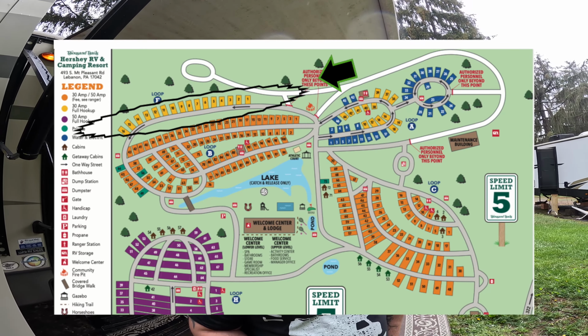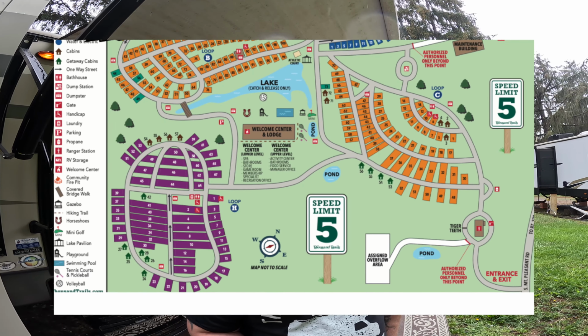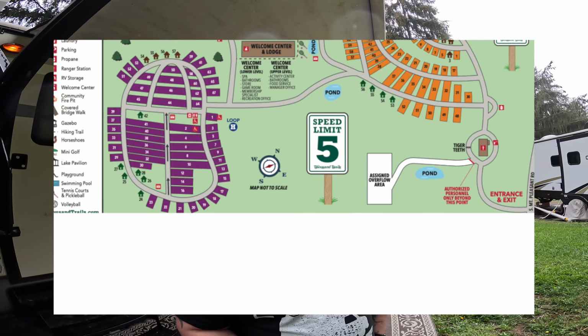It's very quiet. But where we're at, which is actually up in the F Loop, the F Loop is probably one of our favorite sections. It's nice and secluded. When you're sitting here by the fire, or you're cooking supper, there's deer that come out. You get a bunch of rabbits and birds and all that stuff. But the deer are definitely really cool to see.